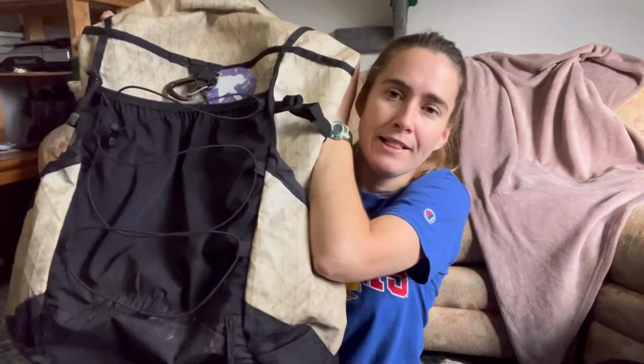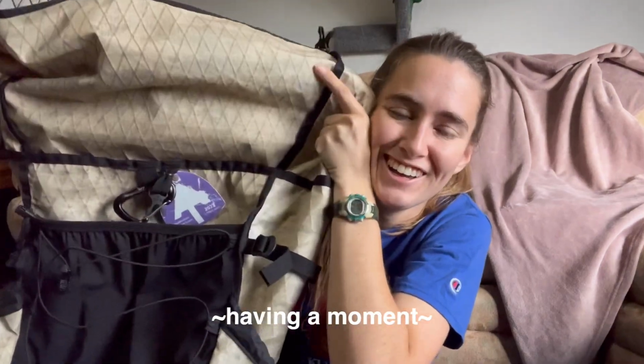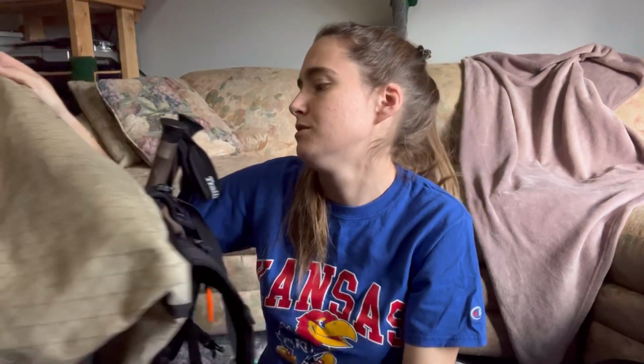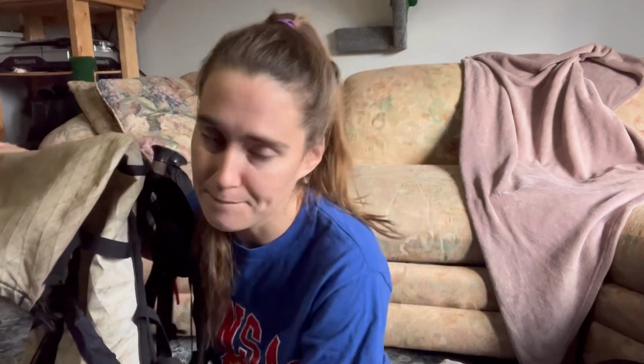And so this thing is a ULA Circuit made with some waterproof material. On the trail, the rain really didn't get into it that much, especially with my compactor bag. I guess maybe I didn't always need it, but I was like, oh, I also don't want to risk it. Even though it made it harder to pack, I thought it was worth having it in there.